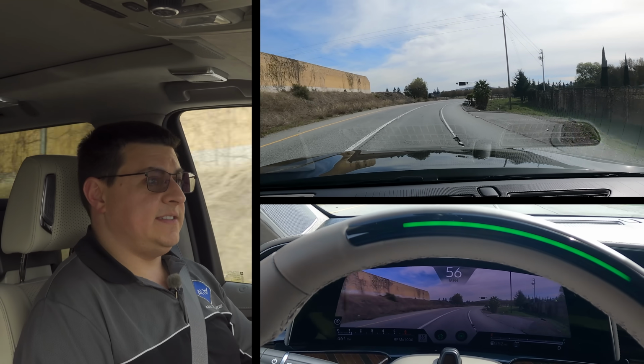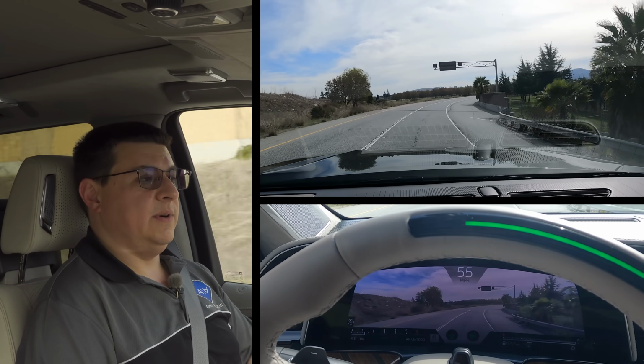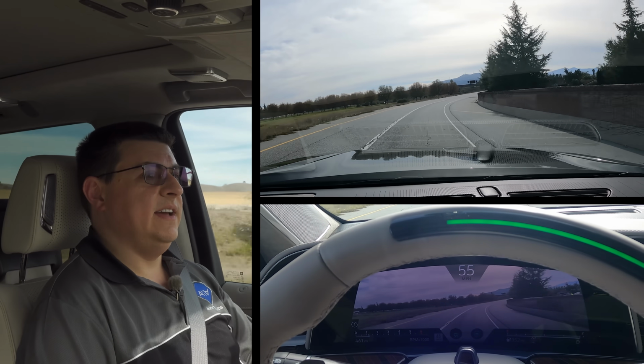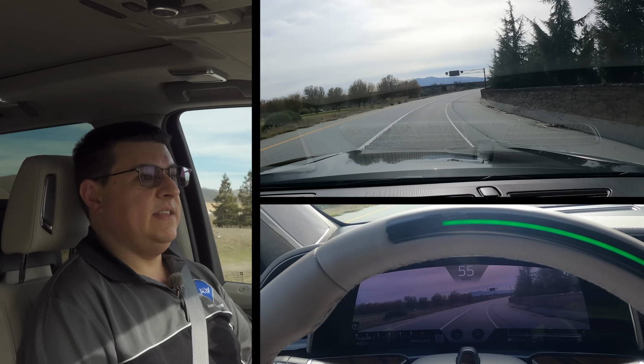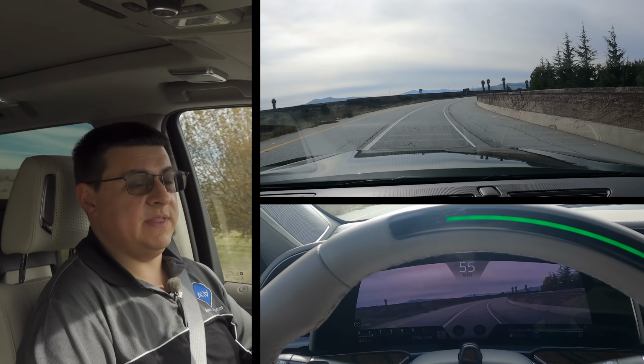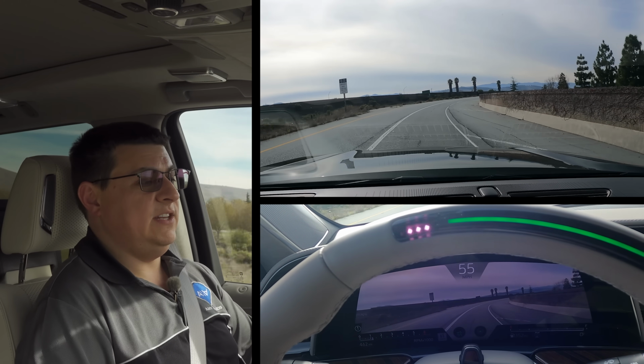I'm taking a freeway exit here. As you can see, the system is still active. We're going around the corner here. I reduced speed myself because I didn't want the vehicle to have to do that. This is another limited access interchange, so it should just connect me with this next freeway and then continue right along.